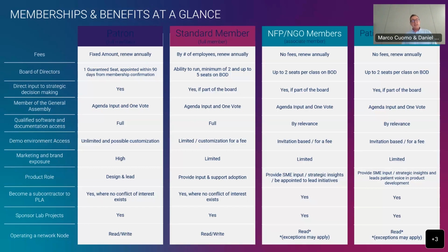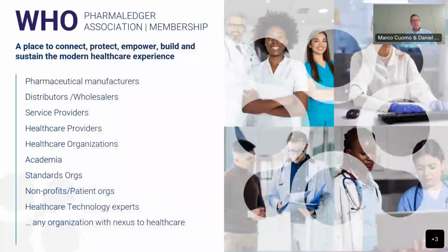We are inclusive. We don't want to be a club. There are many other actors and stakeholders whom we would like to reach out to and engage with more. We had 30 members in PharmaLedger, but we didn't have everybody represented. It's really very dependent upon the different use cases about who should get engaged or involved. So in the future, we want this list to grow and to be an inclusive association.